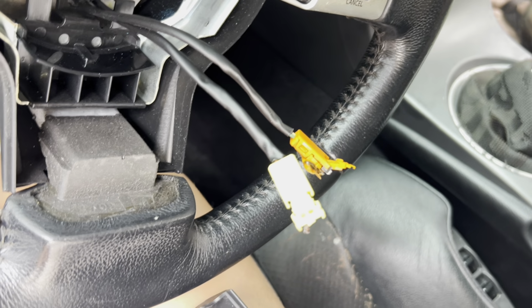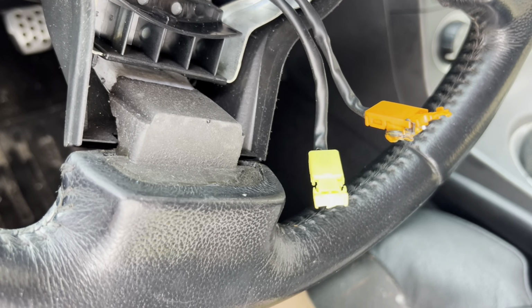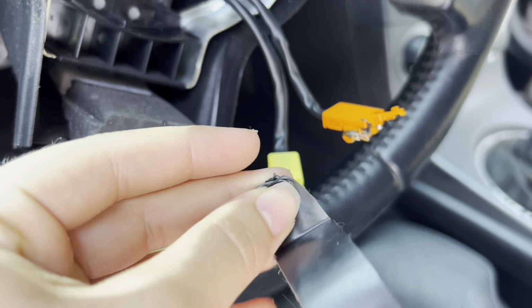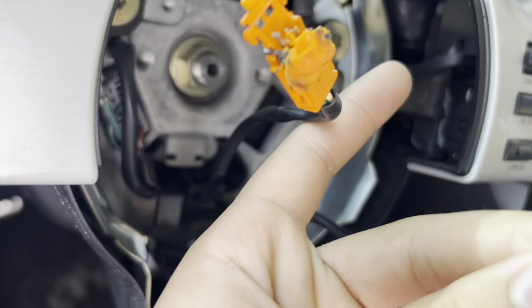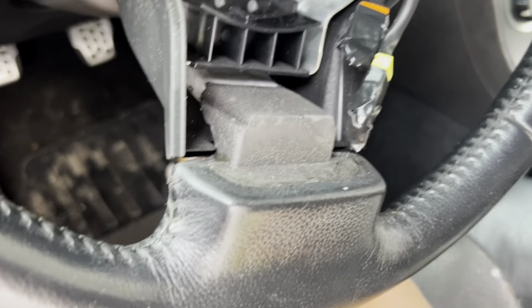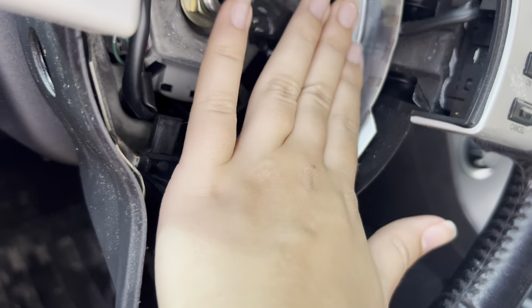I'm supposed to plug this in, but I don't think I'm gonna be able to plug it in, guys, because I had to destroy these to get the other one out. So basically, I don't really need these. So what I'm gonna do is not even connect them. I'm just gonna put black tape around them for safety, so the wires don't touch. But these are extremely cooked, and I honestly don't need them. I'm gonna get a quick release in the future anyways, and this is really just for the airbag. So I just taped them up, and I'm just gonna push them in here and put on the new one.